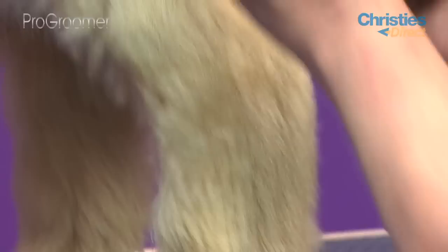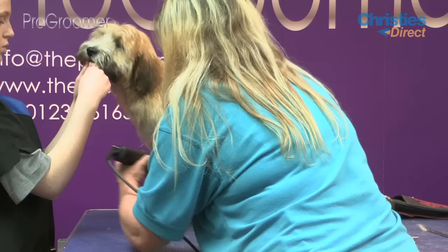Good boy. Come back. So run the clipper down the leg and over the feet, and then inside leg. It's okay. Oh, well done. That's better, isn't it? Good boy.